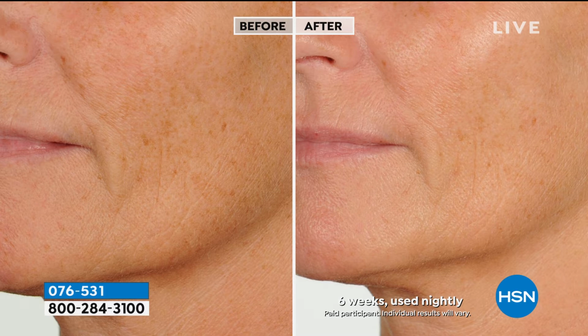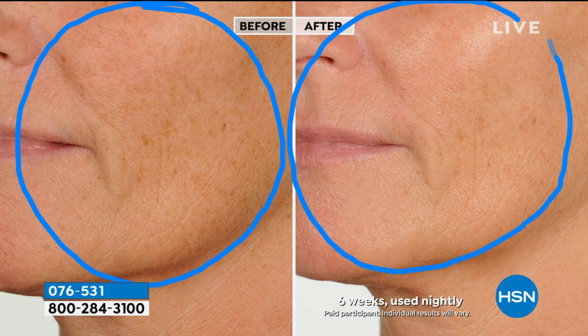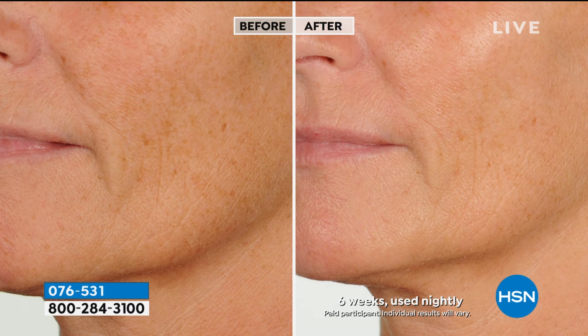Now, this is Sue, our lovely model who's here with us. This is the magic of vitamin C and the brightness. 6 weeks, use nightly, take a peek, look at that color, and look at the fine wrinkles in there. Take a look at the brightness, look at the glow, especially on the cheek. Look at that glow right there. And take a look at that discoloration, how it's magically softened.